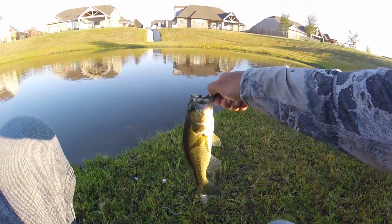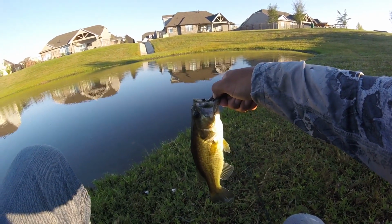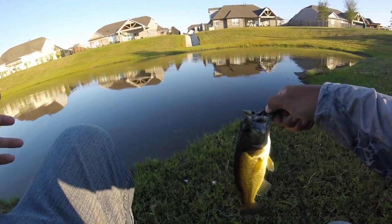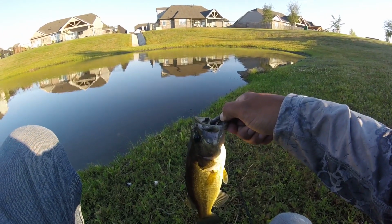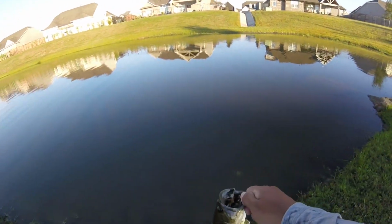There we go. Which one is that? 4, 5, 6. Is it number 7? Number 6. Caught 4 on the Ned rig, 2 on the trick shots. First one on this. Yep. Fish number 7. Let's go for number 8.